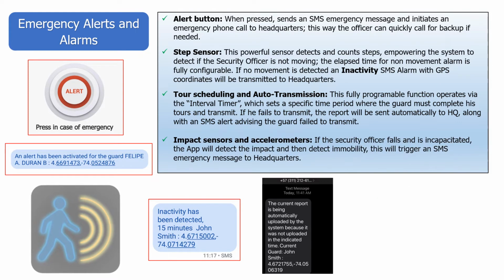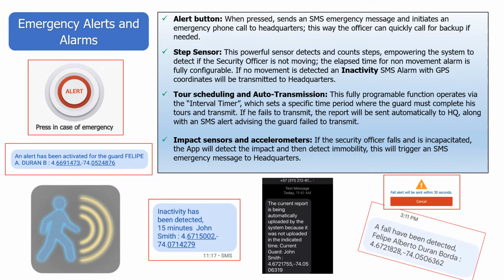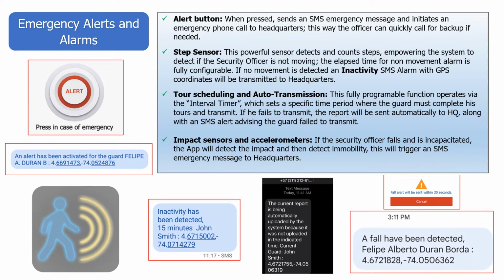Impact sensors and accelerometers. If the security officer falls and is incapacitated, the app will detect the impact and then detect immobility. This will trigger an SMS emergency message to headquarters.